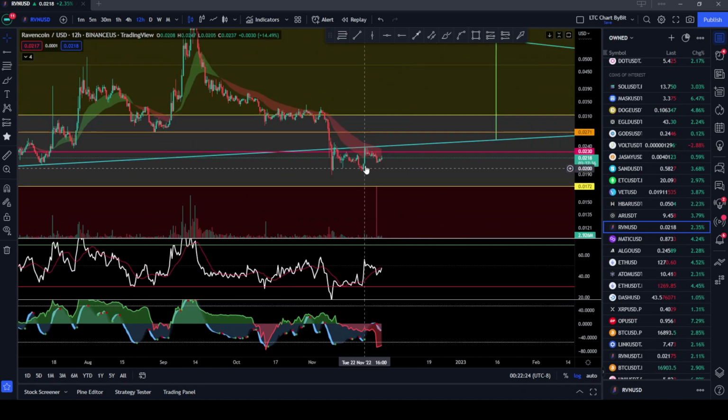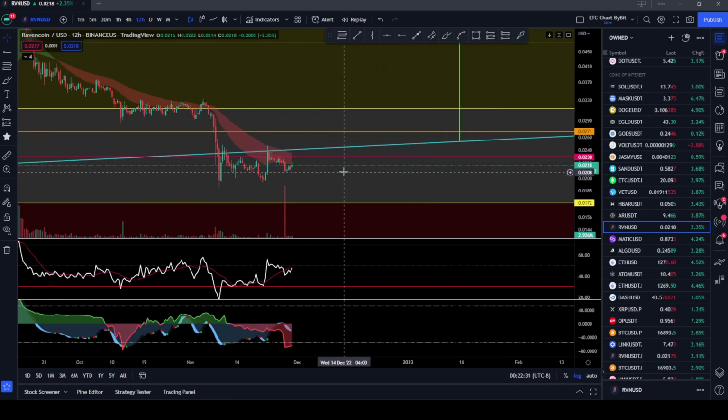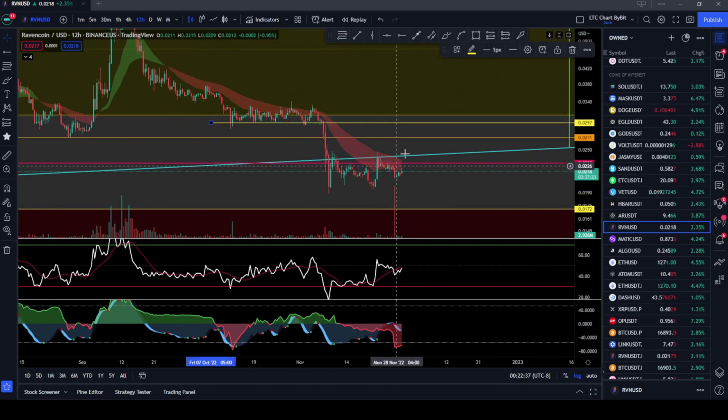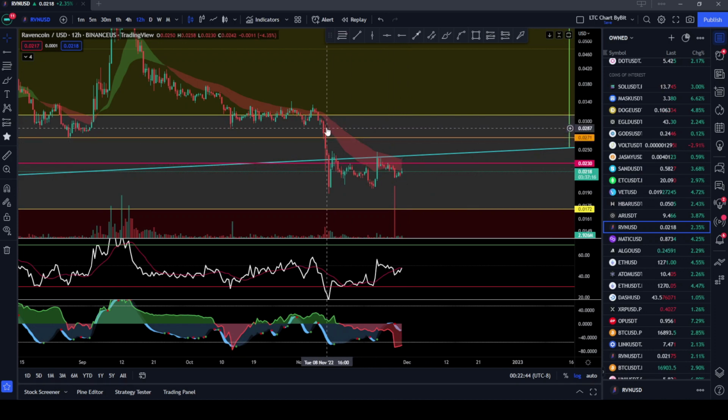We got rejected off the 50 EMA right here, and we are attempting to get above the 20 right now. Now, I'll tell you this, if we break above this 50 EMA, I got a feeling we're going to go straight up into this area right here, right around just about 3 cents, just 3 cents and underneath. I do believe we'll have a nice, something like these candles right here, just shooting straight up to the upside.